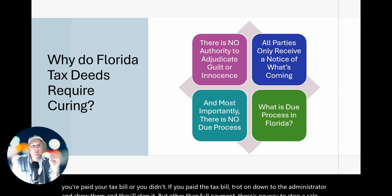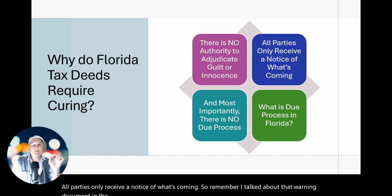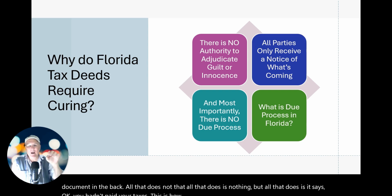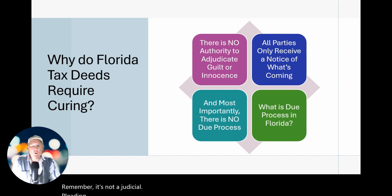All parties only receive a notice of what's coming. So remember I talked about that warning document? All it does is say, okay, you haven't paid your taxes. This is how much is owed. We're having a sale on this date. That's it. You've got no chance to do a dance. You can't talk to anybody. There's no judge. Remember, it's not a judicial pleading, not a filing in a courtroom.